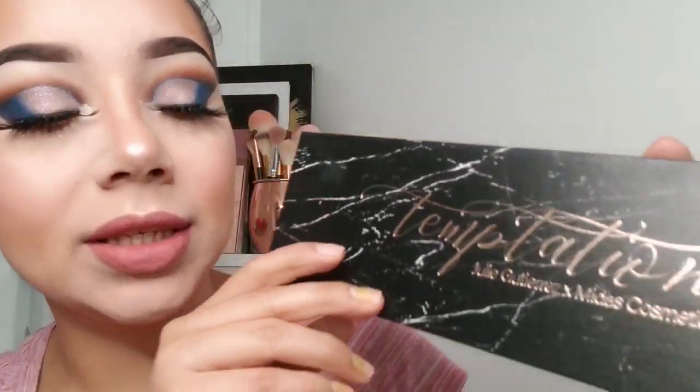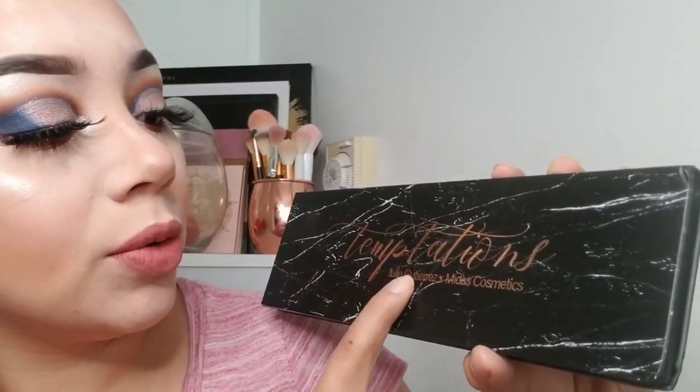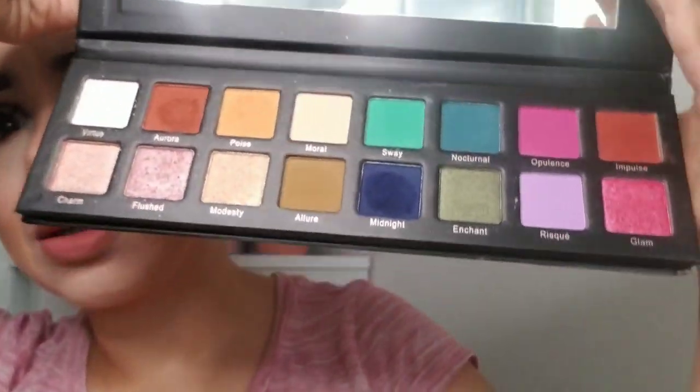But anyways, today's video, girls, is going to be on this makeup look. It is also a first impression kind of thing using this Temptations palette by Julie Gutierrez and Midas Cosmetics. And you guys know how much I rave about Midas Cosmetics. Who wouldn't?